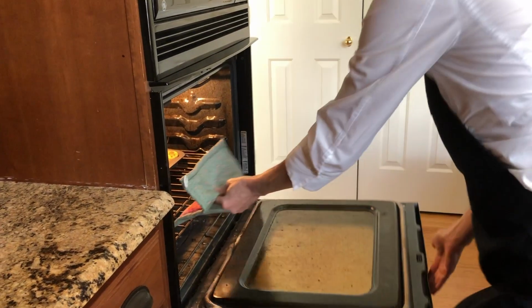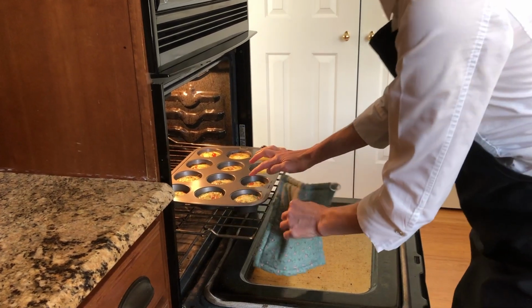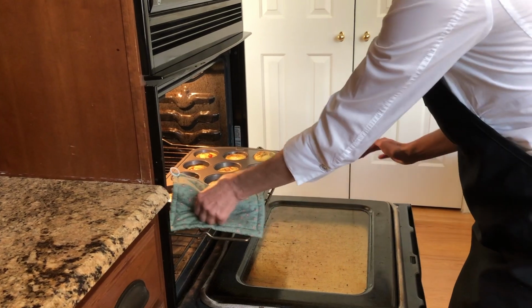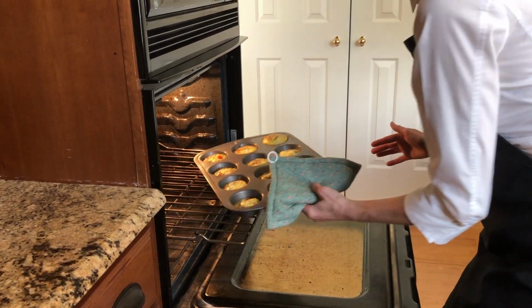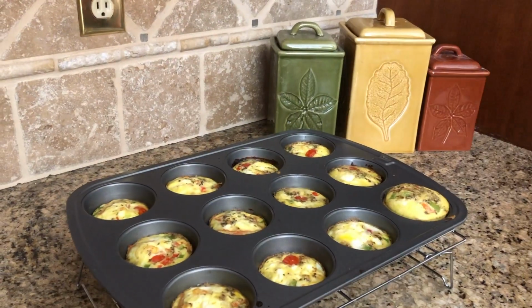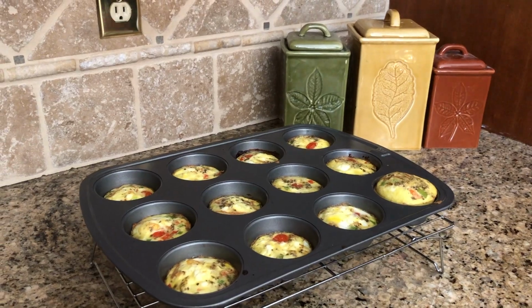After about 25 minutes, the muffins should be done. They should be golden brown on top and slightly able to spring back when you tap them on the top. Take it out from the oven, put it on a cooling rack, and let them cool. Then remove them from the muffin tin, and they're ready to eat.